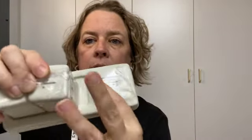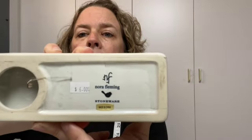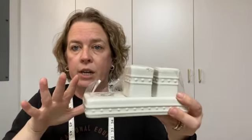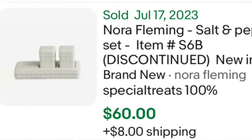So it's a little tray with salt and pepper, and let me get some of the tape off of this so I can show you. I'm not going to do it all the way right this minute because it's kind of holding it together, but it hasn't been used. There's still a sticker over where the hole is, where the little charm goes. So that's really cool. I can show you the bottom in person. Nora Fleming. I didn't pay $6, I paid $3 today. And this is retired, the salt and pepper is retired, and I should be able to get about $40 or $50 for this, which is really cool.